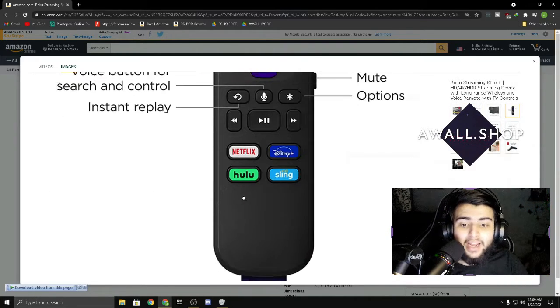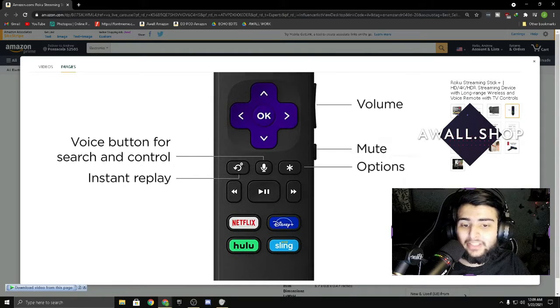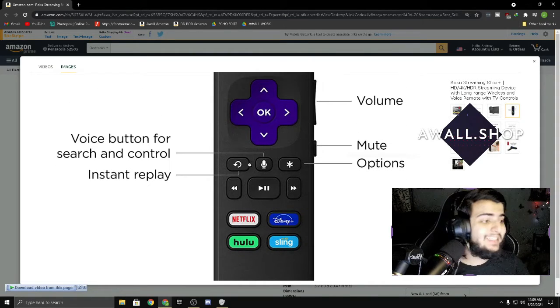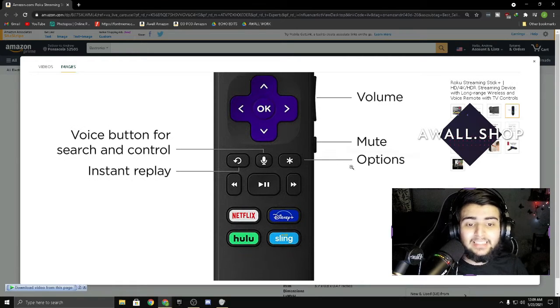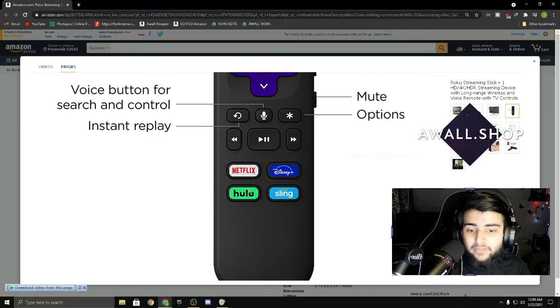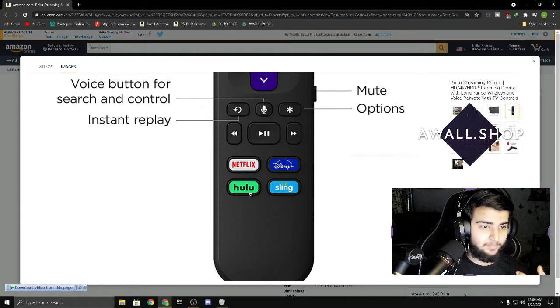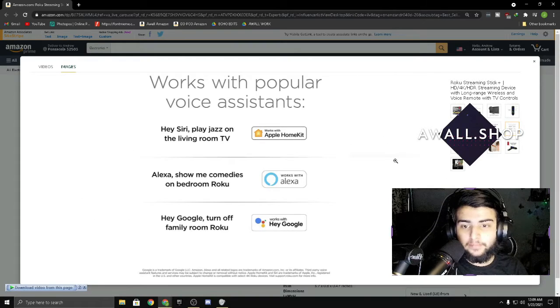Look at this remote. It's got separate buttons, like a voice control button and a search button right there. Instant replay, you can get instant replays. Mute is on the side. Turn TV off. Separate buttons for each platform. I'm really in love with this thing.